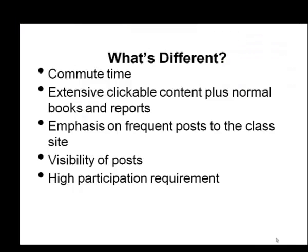There's extensive clickable content in addition to the normal books and reports. We're not going to be online hearing the professor so much or hearing each other so much. We only have a few online meetings together face-to-face. So we're not going to have much face-to-face time. So the rest of it is clicking on a lecture, clicking on a reference, clicking on some of the course reports that are all up on the website. They're all there, but you're clicking on them instead of fanning through them in the more typical way.